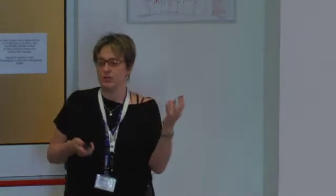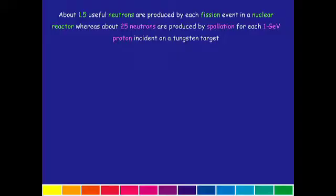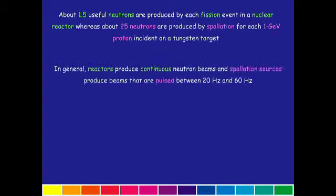The big difference between a fission and a spallation is that about 1 useful neutron is produced in one fission, and 25 neutrons are produced in a spallation. So we can get more neutrons from a spallation source than with fission. Another difference, a nuclear reactor gives a continuous beam of neutrons, while a spallation neutron source is pulsed.